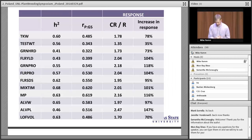You can see that those were all the forward predictions, the correlations we observed in the last 2 years. Like I said, the low value down at the bottom there is about 0.5. If you calculate this out, and calculate the ratio of CR, which is the indirect selection, to R, which is the direct selection, you get numbers that vary from about 1.5 to 2. So we're basically hitting a twofold selection increase by being able to do genomic selection.